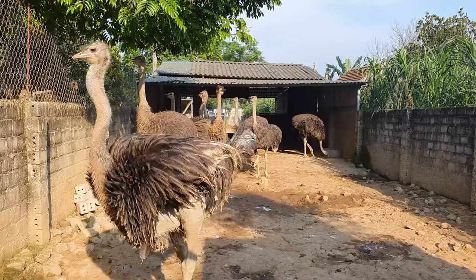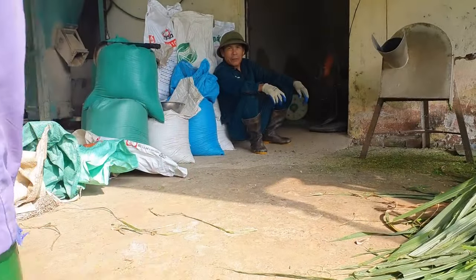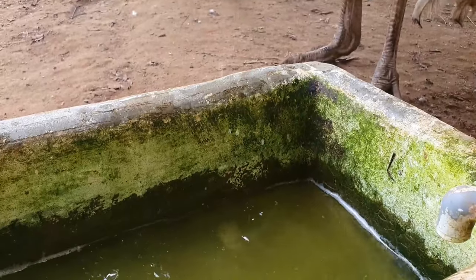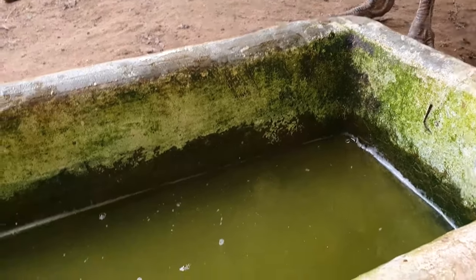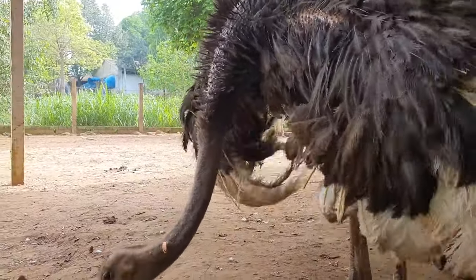In order for the first batch of eggs to hatch, it is necessary to pair the female ostrich with a male ostrich that is about 6 months older, and for the next batches, the female ostrich and the male ostrich can be paired together at the same ages.